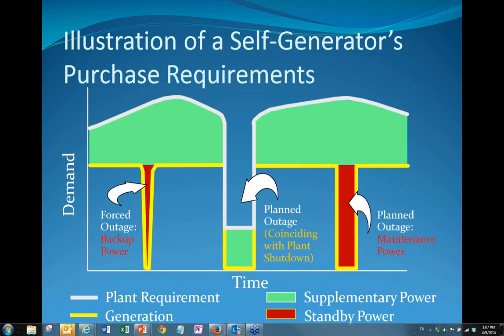And the distinction between the maintenance power and the backup power is that the maintenance power is a planned outage. So it's something that the customer is going to schedule in advance with the utility, and the utility will try to coordinate that outage in a way that it doesn't conflict with outages that the utility itself might be taking, when it takes down its own large base load generating plants, for example, and we'll also try to schedule those during off-peak periods when demand on the utility system is not that high.